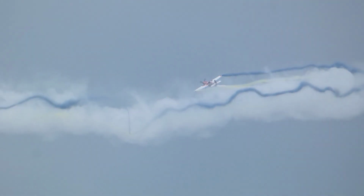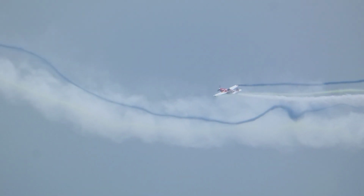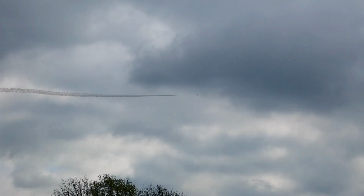Oh wow, is that a stunt plane? I haven't seen one of them for years. Wow, that is quite cool. It keeps going blurry for some reason. I have no idea why. Probably because it's really hazy, but you can just see that. Check out that. Shame it keeps going hazy. It's actually stopped now.